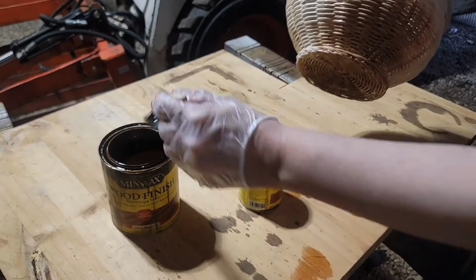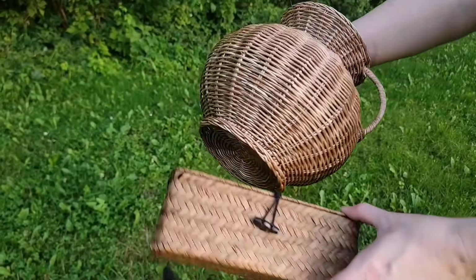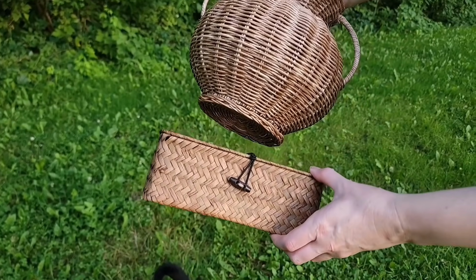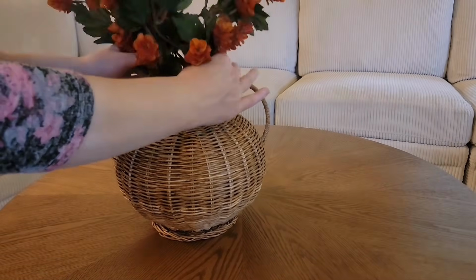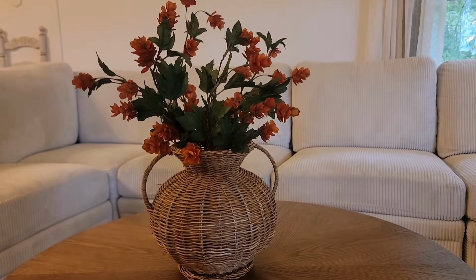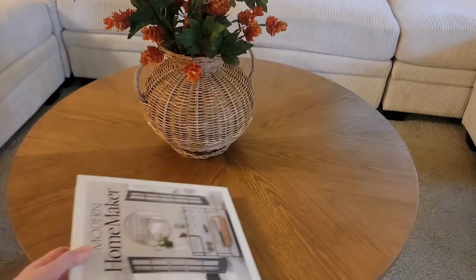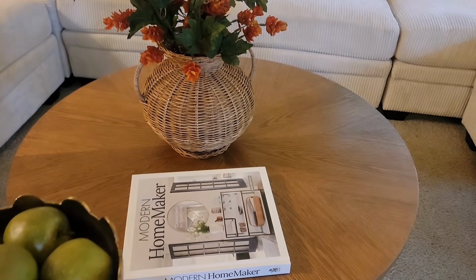I was a little concerned that the stain wouldn't take very well and that it would stay pale. So I brought this decorative box out to compare, which was kind of my reference. And I think it turned out really nice. And to it, I'm adding these fall hops, which have such a brilliant and vibrant color for fall. And then I'm going to add some coffee table books along with this gold bowl from Studio McGee at Target.